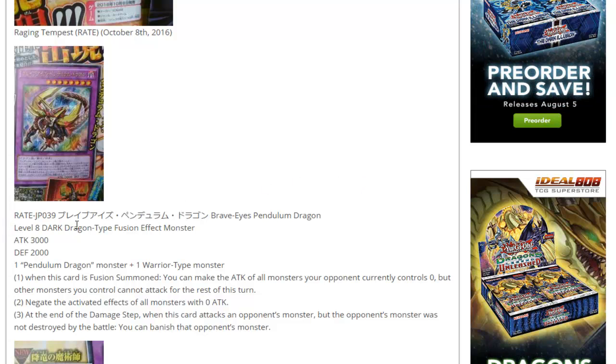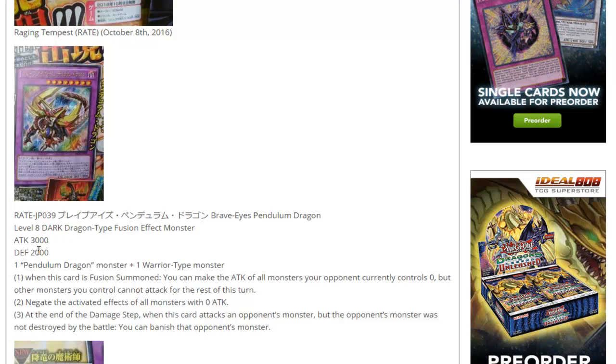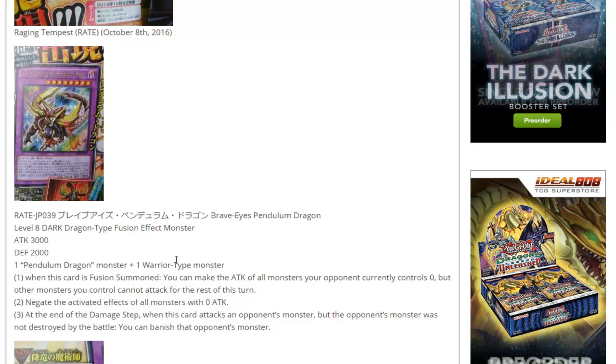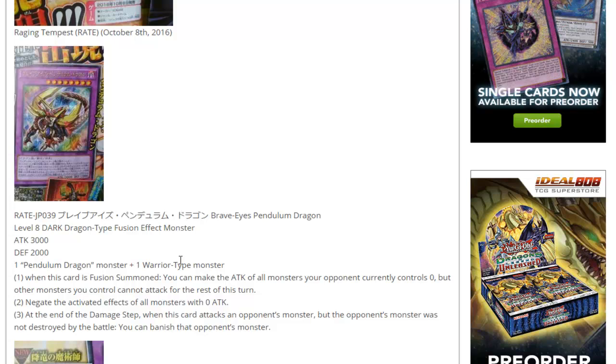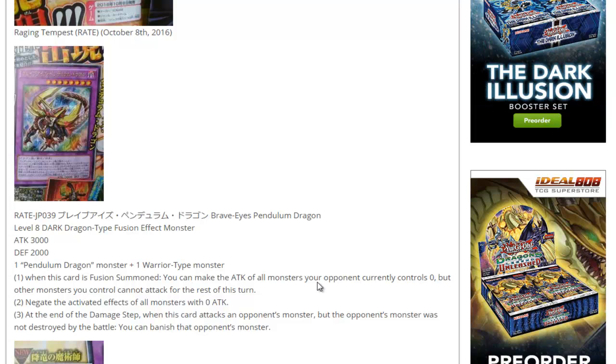It is a level 8 Dark Dragon Fusion Effect Monster, 3000/2000, Pendulum Dragon Monster, and as expected, a Warrior type monster. Rune Eyes needed a Spellcaster, Beast Eyes needed a Beast, Brave Eyes needs a Warrior. When it's Fusion Summoned, you can make the attack of all monsters your opponent currently controls 0, but other monsters you control cannot attack for the rest of the turn.